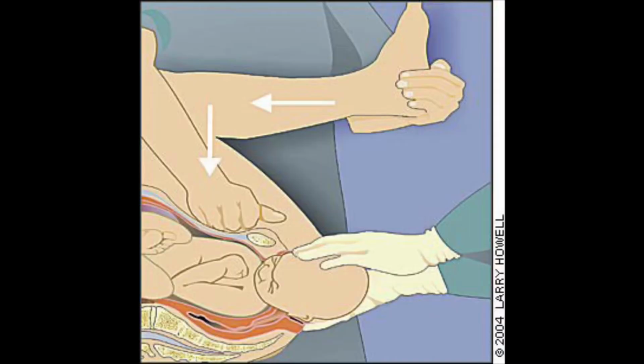P is for pressure. Suprapubic pressure, meaning that we're taking a fist and actually putting it right above that pubic bone and trying to dislodge that anterior shoulder, kind of trying to help pop it out from under that bone so that mama can birth the rest of the baby. And E is for enter maneuvers.